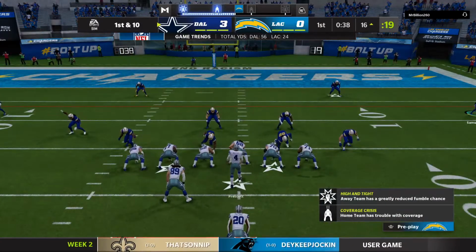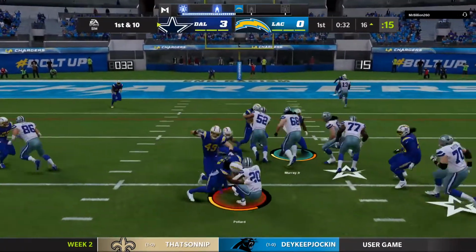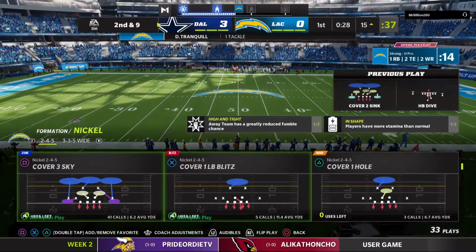They had to settle for 3 last drive, hoping this second go-around ends in 6. In good position, 1st and 10. And he'll take this one down near the 15. Credited with a 1-yard gain there to make it 2nd and 9.